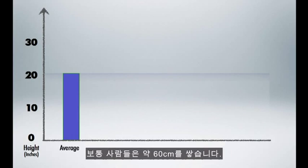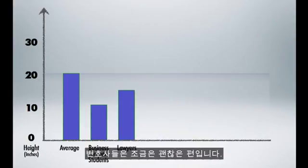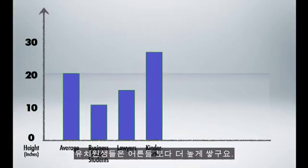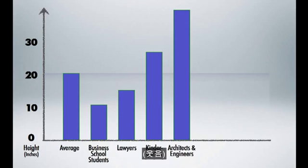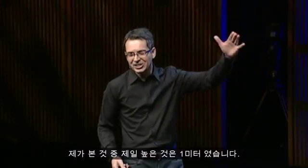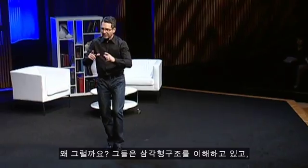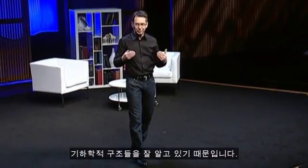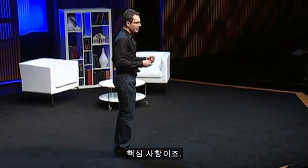So the average for most people is around 20 inches. Business school students, about half of that. Lawyers, a little better, but not much better than that. Kindergartners, better than most adults. Who does the very best? Architects and engineers, thankfully. 39 inches is the tallest structure I've seen. And why is it? Because they understand triangles and self-reinforcing geometrical patterns are the key to building stable structures.